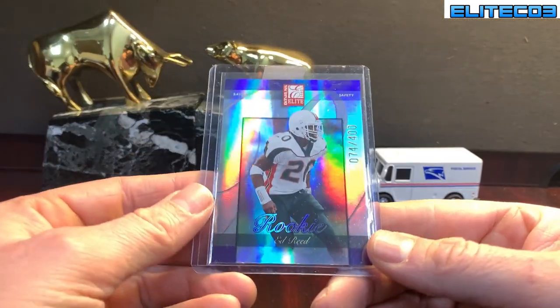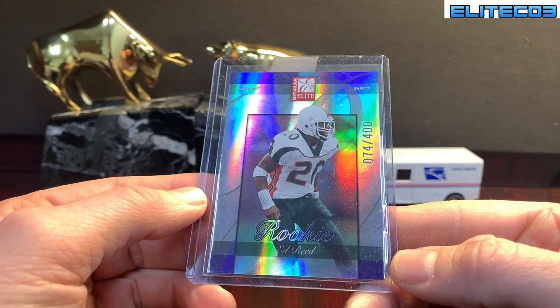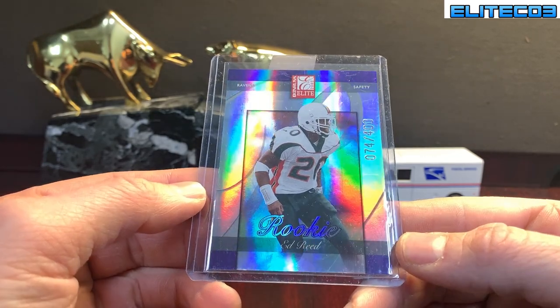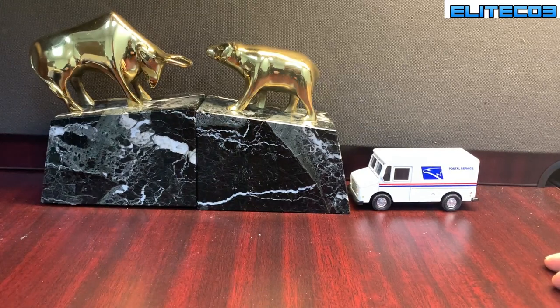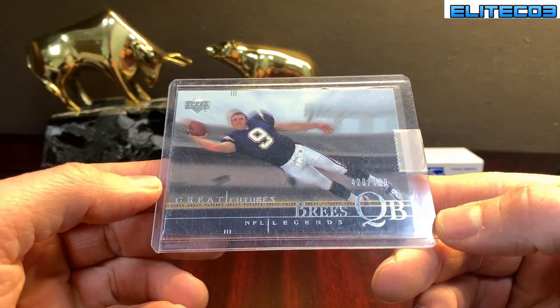This is sick. Ed Reed, this is 2002 Elite. It just looks cool with the Miami. Thought of 400 too. I think that was $50. I'll try to give you guys prices. I'm not gonna post them up, it's just too much work. I often post the prices on my PSA videos, but with the mail bins, I'll just kind of tell you what I think I paid.